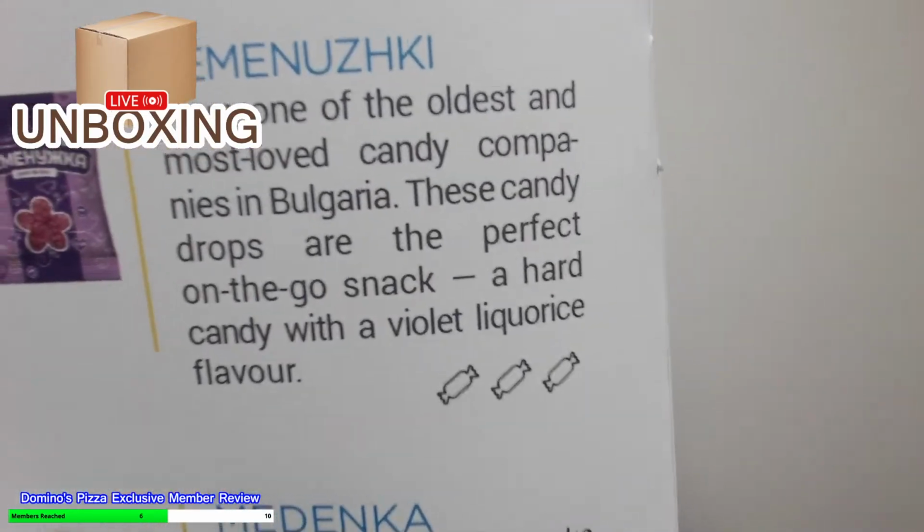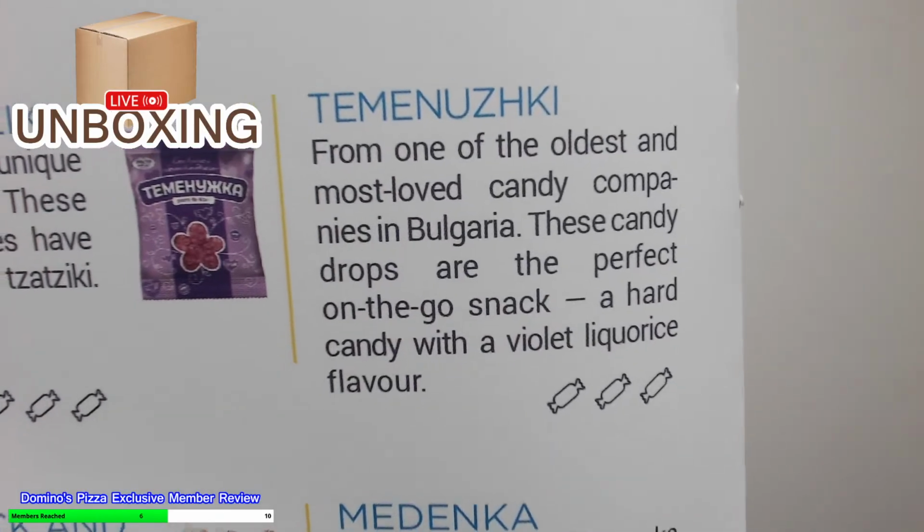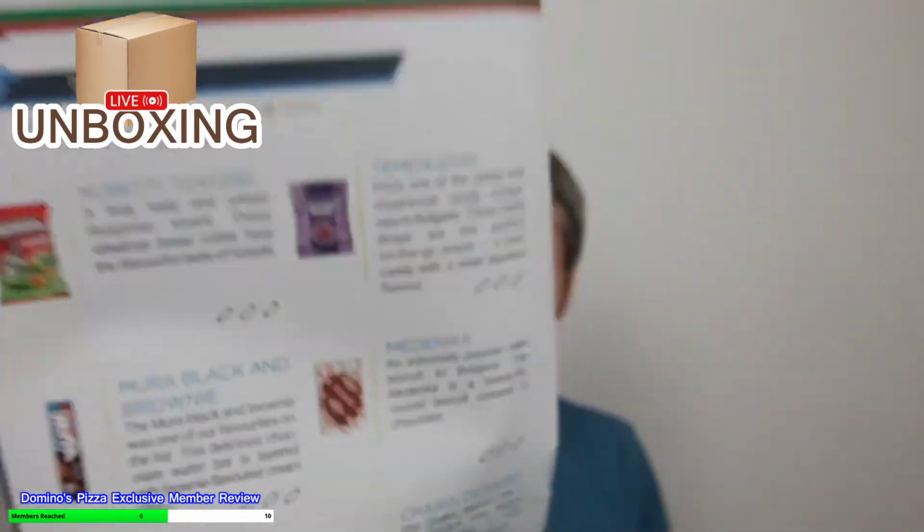We have blackcurrant licorices in the UK, not violet licorices, but they look very nice. These look really good. Yeah, I'm impressed with this box actually.